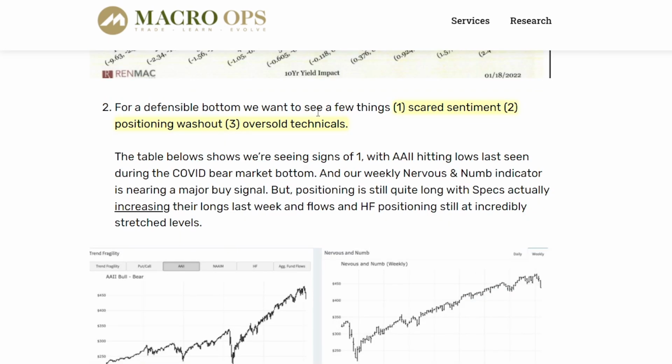So to see a bottom, we need a few things. First, we need scared sentiment. We need people really scared that the market is going to keep collapsing. Because sentiment is a contraindicator, right? If people are really scared, that's actually bullish for stocks. Second thing we need is a positioning washout. So all the people that were long need to be out of the market. Along with that, we want to see oversold technicals.